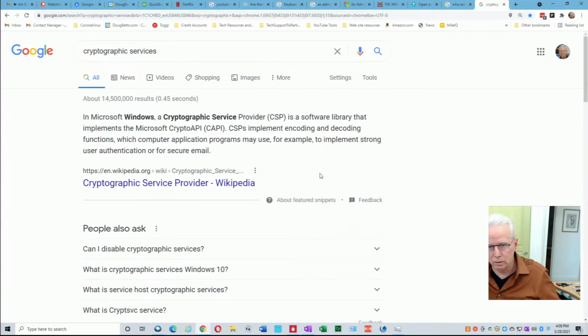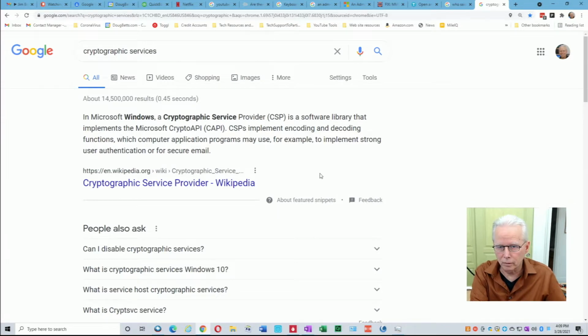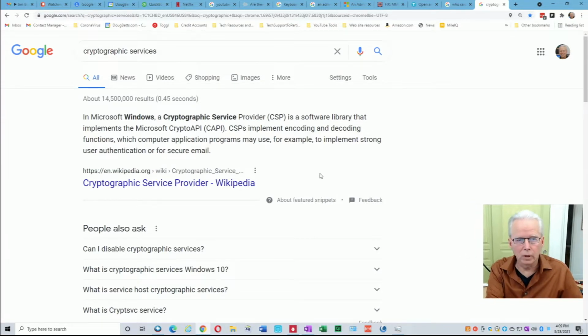What do I need to do to fix that? Picture in picture, that bugs me. And then do this. Okay.